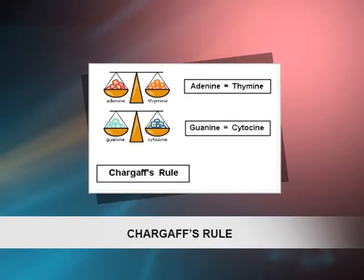Chargaff's further discovery was that the proportion of A in any DNA molecule, that is adenine, was always equal to the proportion of T, that is thymine, and likewise the amount of G, that is guanine, and C, cytosine, always corresponded, a rule that became known as Chargaff's ratios. Please see the figure on screen. This figure shows the representation of Chargaff's rule, that is adenine is always equal to thymine and guanine is equal to cytosine.